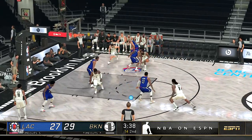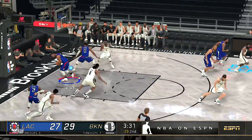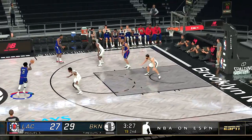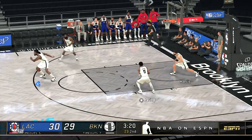Here's Harden on the wing. He's covered by Leonard. Outside, Green. Left side, Jordan. It's stolen by Ibaka. Outside, Leonard. Three-pointer. Sinks the triple. Leonard's got 9.